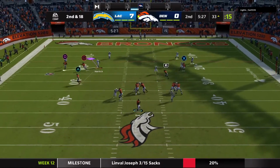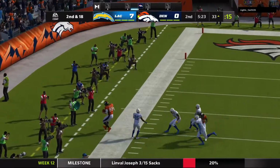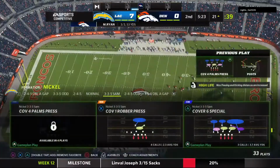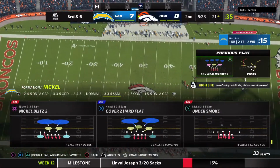Another try after the 1st down sack. Ryan. He'll get this to his tight end, Gesicki. He's going to go out of bounds, but he takes this one down just shy of the 20. It's a pickup of 12, and that'll set up a 3rd down.